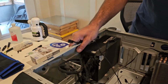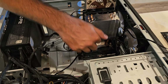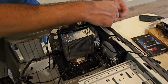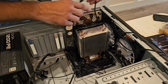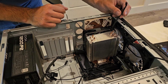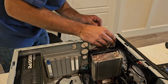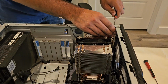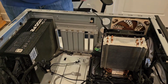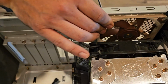Alright, set this back on its side. Now I've got this fan connector out of the way. This fan connector out of the way. Alrighty. I'll go and take off this 120 millimeter fan. Give myself a little bit more room here. I got to take these all off to clean them anyways.